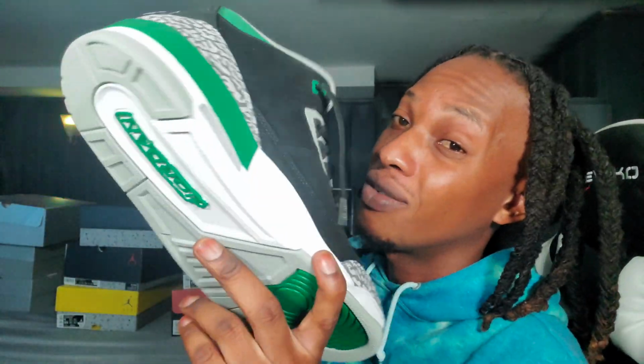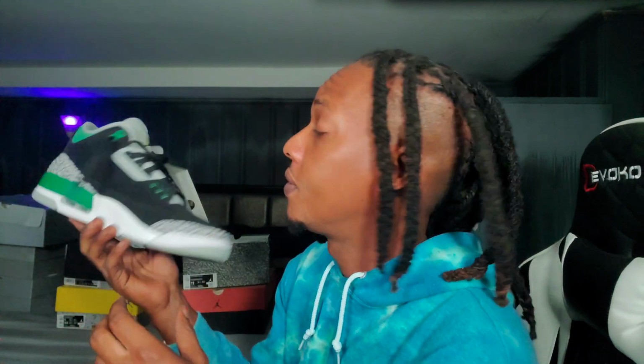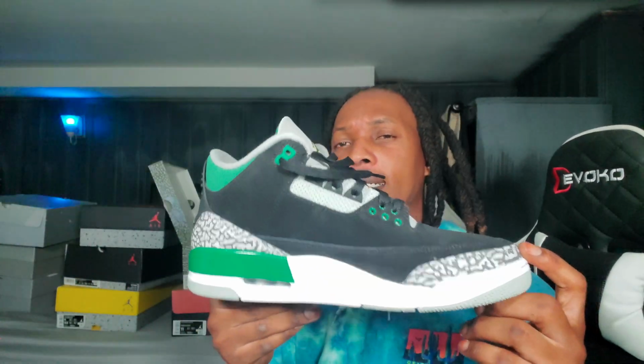Yeah, this is a shoe I could show on my feet real soon. It doesn't need a special occasion like some of the other Jordans I have. So this one is a bit out there, and I could wear this anytime soon. Yeah. So this is the pine green tree.